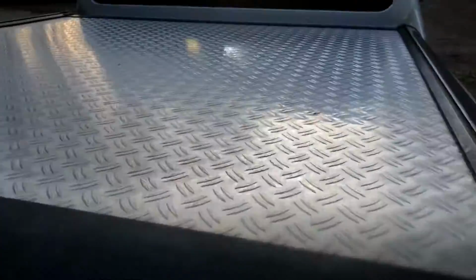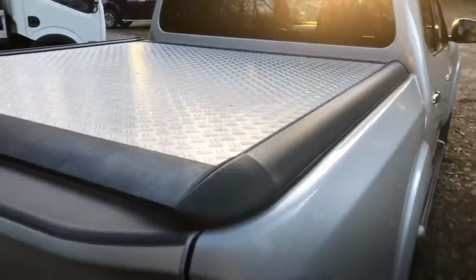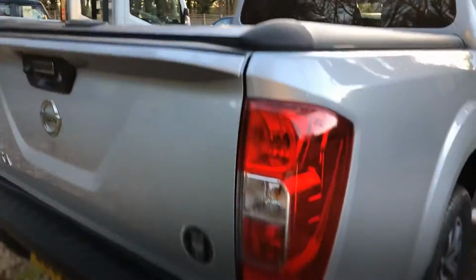It's got like a stainless top on it. They're really solid, you can stand on that. It's so hard. No one's getting in there, that's for a fact.